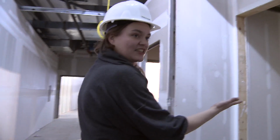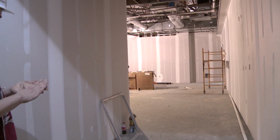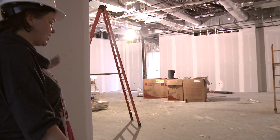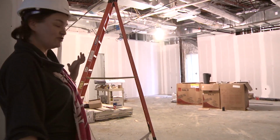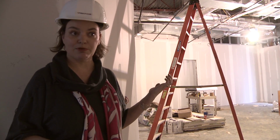And then we will walk into this. This is our dance classroom. It can be used for non-dance learning, but we'll have full mirrors and ballet bars. We'll also be able to produce student cabaret in this area, so we're very excited about that opportunity.